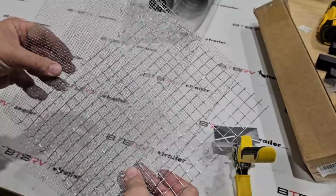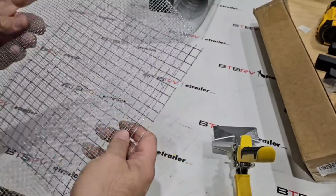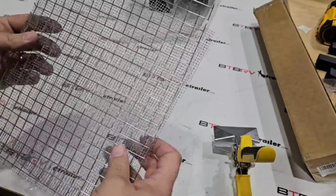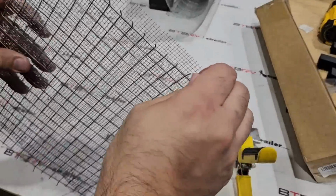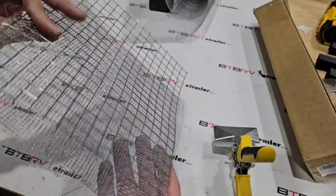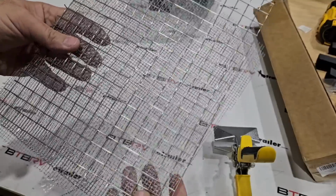Okay, so this is my setup, and again, I'm going to see if I can get all of this formed the way I want it so it fits where I want to put it, and it can hopefully keep future pests or rodents from getting into the truck.